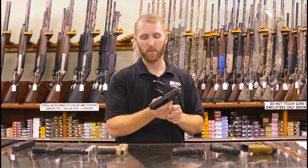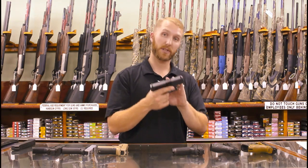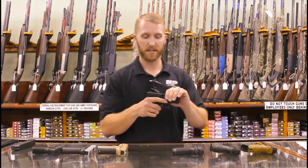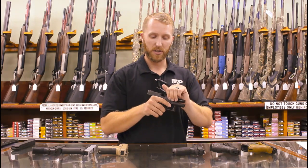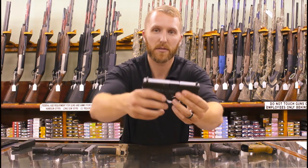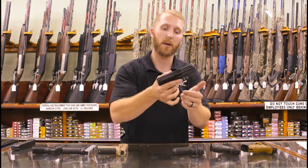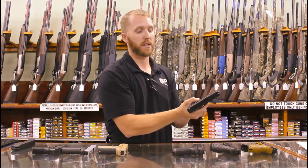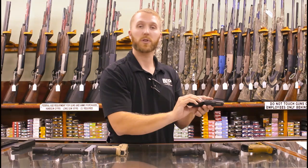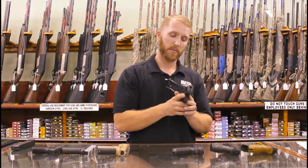It's chambered in 9mm. It comes standard with 3 10-round magazines, and all the features of the Gen 5 are present. I'll give you a close-up look there. It has the ambi controls on it, and of course you can swap over. Now you know it comes set for a right-handed shooter with the magazine release button, but of course you can swap that on over to the other side for you lefties out there, or if you want to dual wield them, you have that option.